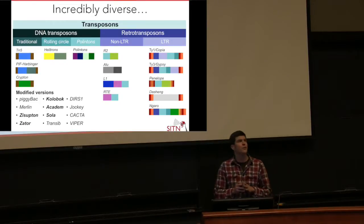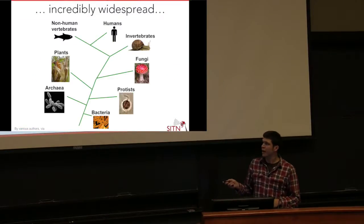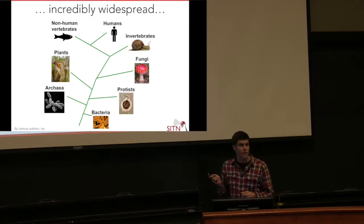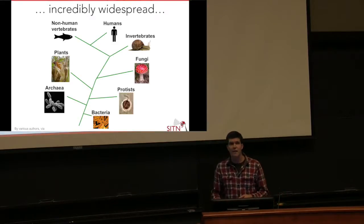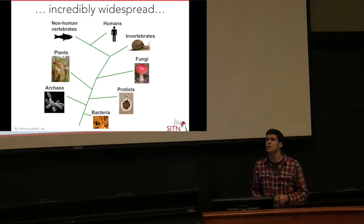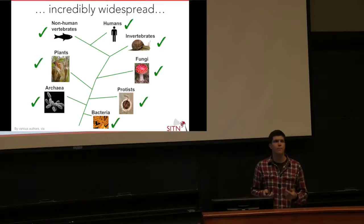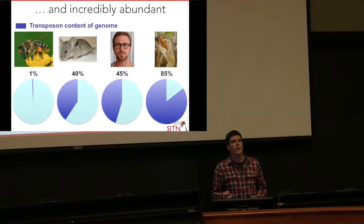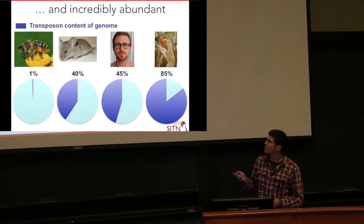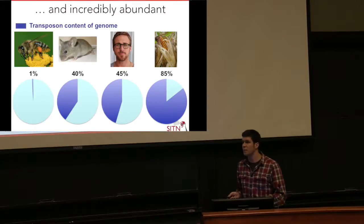Not only that, but they're incredibly widespread across the tree of life. If you check out the genomes of archaea, bacteria, protists, plants, fungi, humans, invertebrates, and non-human vertebrates like fish, you're going to find that in basically every single genome you look in, there are going to be a number of these transposons. And they're 45% of Ryan Gosling's genome, of course. And they're a roughly similar percentage of the mouse genome. It's about 40% of their genome that is made up of these jumping genes, these selfish replicators.